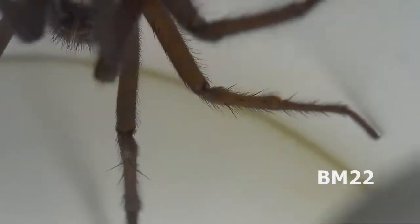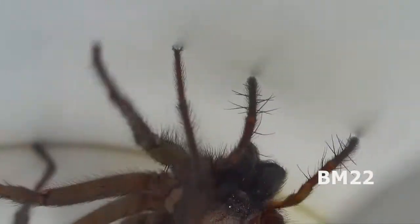Today we're going to look at a giant house spider. That's right, these really big, scary-looking spiders. Yeah, I hate them. Found this one in the bathtub. Creepy, huh? Not only are we going to look at it, we're looking at it under a microscope.